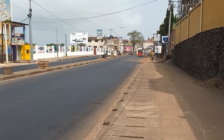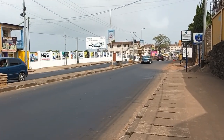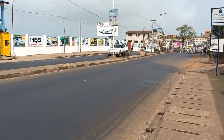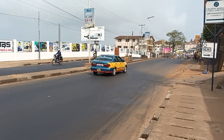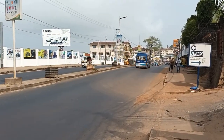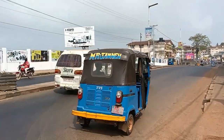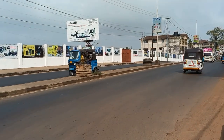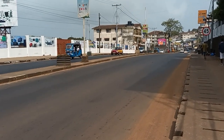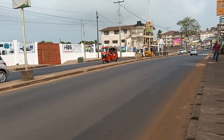So this is Wilkinson Road. I can't tell you much of whom this place has been named after. For sure, I can't tell you much. I only know that this is one of the major roads in Freetown if you are coming to the west of Freetown.